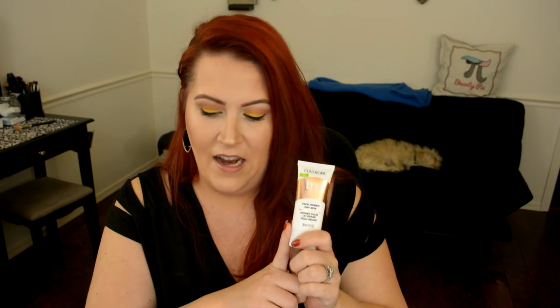I used it today, and I used the Nivea. I put that on all over after my skincare and all that was settled in. And then after this sank in a little bit, I went over this more specifically in the T-zone area where my pores are more prominent.